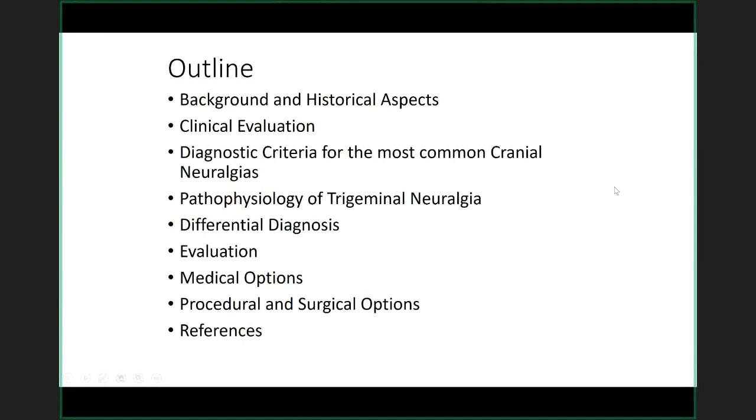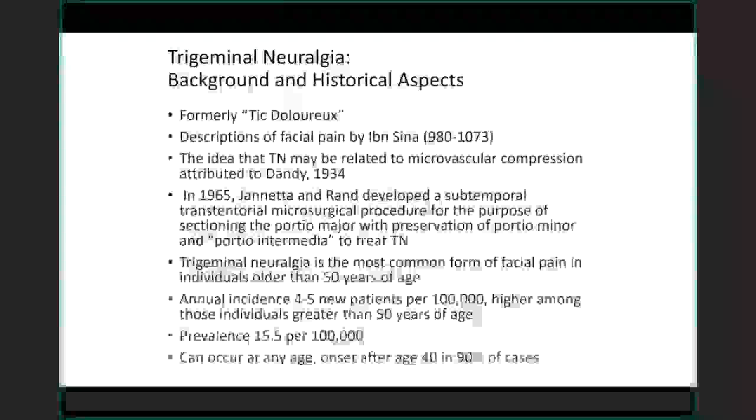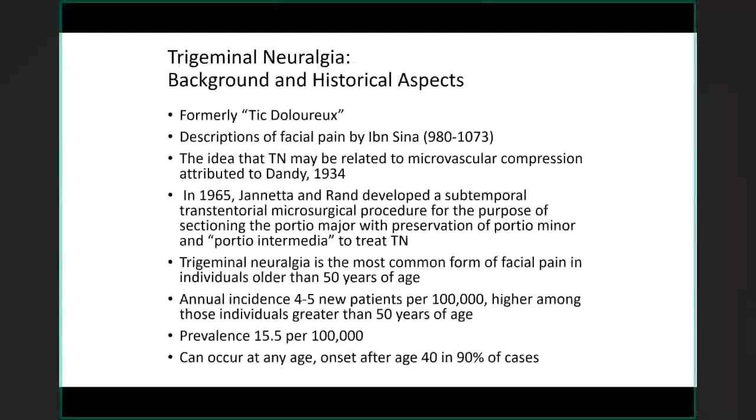Clinical evaluation. What are the diagnostic criteria for the most common cranial neuralgias? We're really going to pretty much emphasize trigeminal neuralgia, but I'm going to touch on some of the other cranial neuralgias. We're going to talk about the pathophysiology of trigeminal neuralgia, differential diagnosis, evaluation, and then medical options and procedural and surgical options, and then close with references. There we go. So trigeminal neuralgia is some of the background.